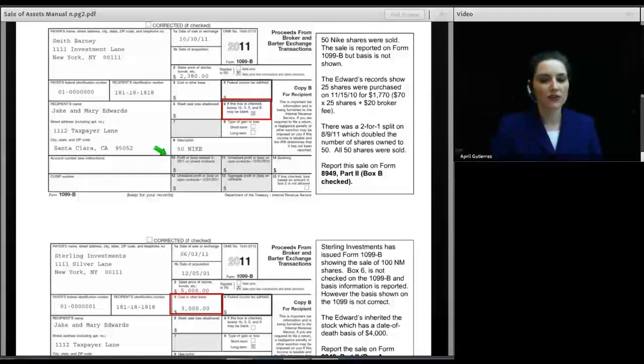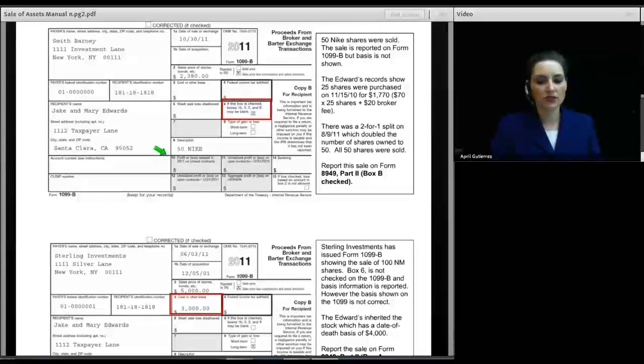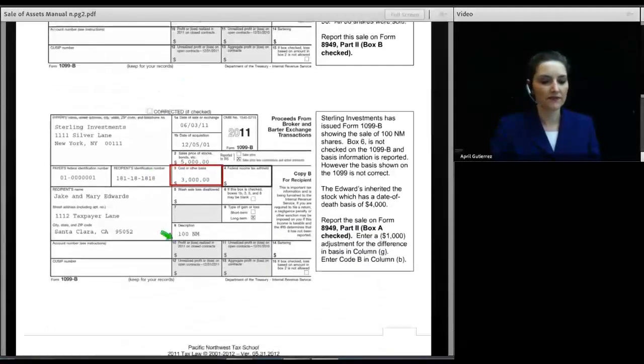The Edwards records show 25 shares were purchased for $1,770 at a rate of 70 times 25 shares plus a broker fee of $20. But there was a 2-for-1 split on 8-9 of 11, which doubled the number of shares owned to 50, and then 50 shares were sold. So ultimately, they sold all the shares they bought, even though they originally bought 25 and sold 50. The cost in the 50 is the same as the cost in the original 25.